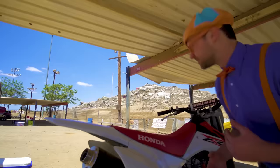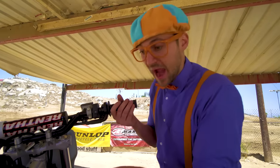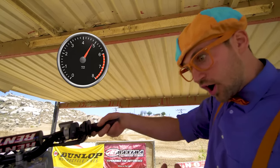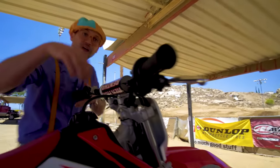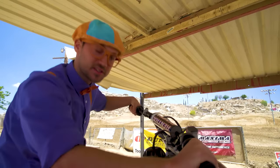All right, come here. This is the throttle. When you turn this, this is what provides all the power to the engine because fuel goes into the engine. Listen. Whoa, so loud! Let's turn it off for now. All right, and look, that throttle, and this over here, these are the hand grips. This is where you steer the motorcycle from.